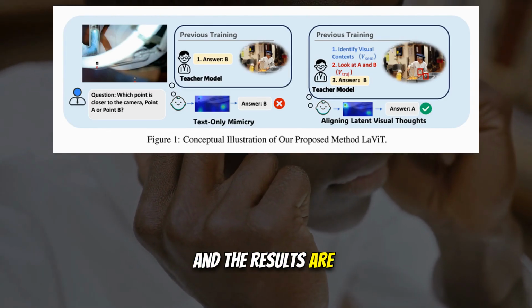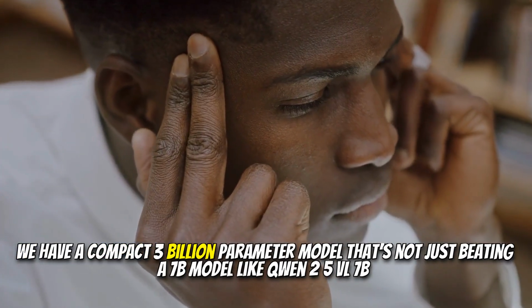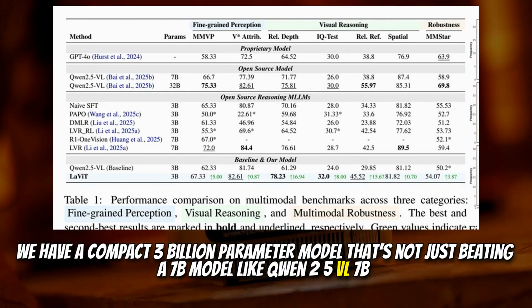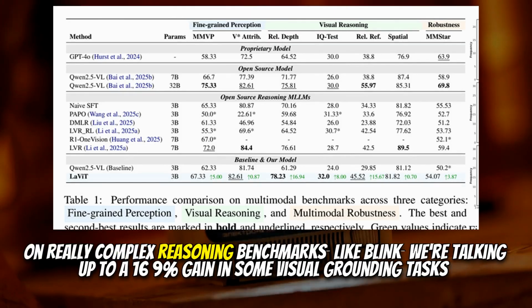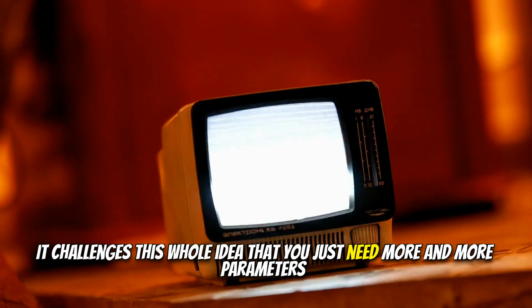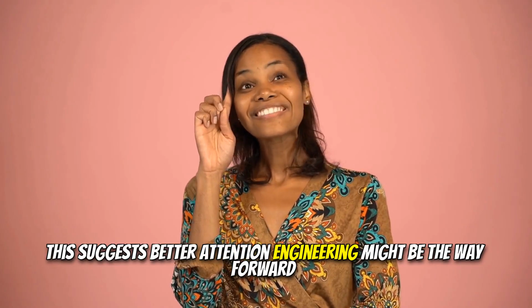And the results are, honestly, pretty staggering. We have a compact 3 billion parameter model that's not just beating a 7B model like Qwen 2.5 VL. It's actually rivaling, and in some cases beating, GPT-4. Right, on really complex reasoning benchmarks like BLINK. We're talking up to a 16.9% gain in some visual grounding tasks. It's a huge efficiency unlock. It really is. It challenges this whole idea that you just need more and more parameters. This suggests better attention engineering might be the way forward.